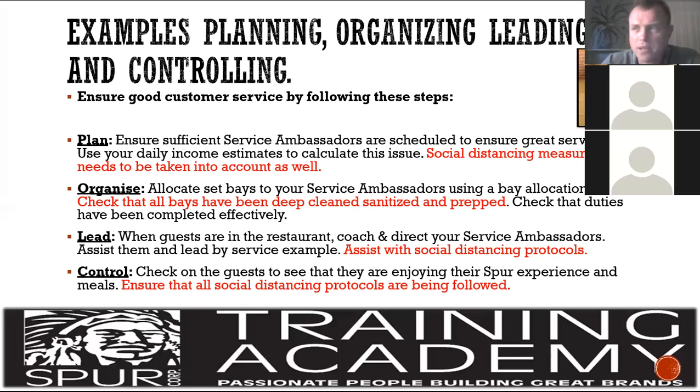Have you got enough service ambassadors? The question is, have you got the right service ambassadors working on that shift? Then organize those service ambassadors so that they are in the right spaces, in the right places, aces in their places, and then lead and have fun. I think that one of the most important things as a floor manager is to enjoy yourself on the floor. Smile, relax, go and talk to guests. Just make sure that you are the host of a big party, that they have got everything that they want. And you'll find that your guests will come back and they will spend happy money.